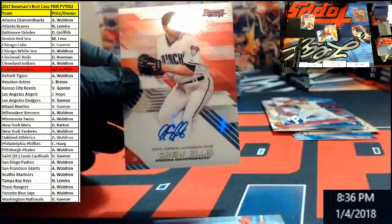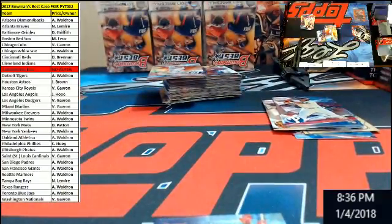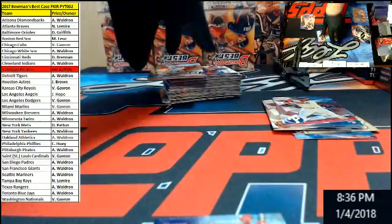Halfway. Halfway into it. You've done pretty well. Two Acunas, one refractor, one regular. Can't remember who your other team is offhand. No Rays yet, I know that.